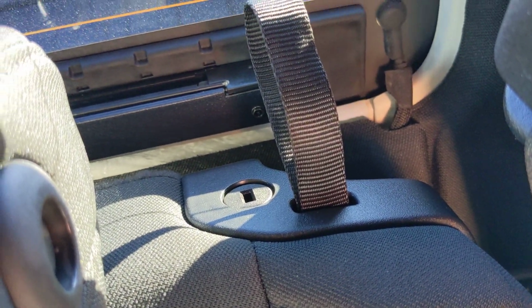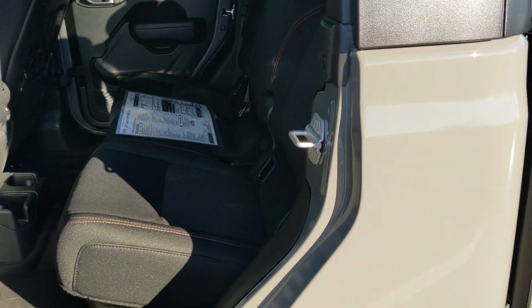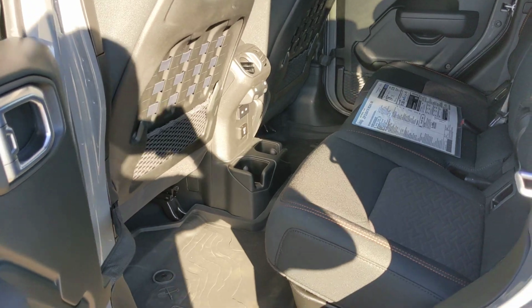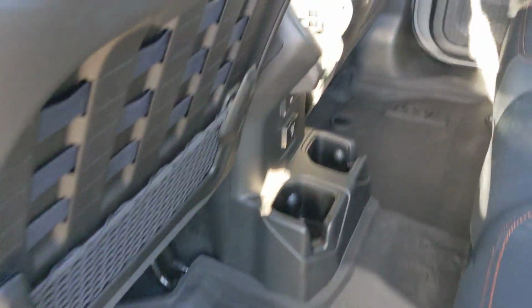You stick your key in there. Right up top there, you see the keyhole. And you can lock it up, and it gets locked behind the seat. You don't got to worry about it. So I think that's pretty nice. Or if you have some pew-pews and you want to lock them up back there, you can do that too.